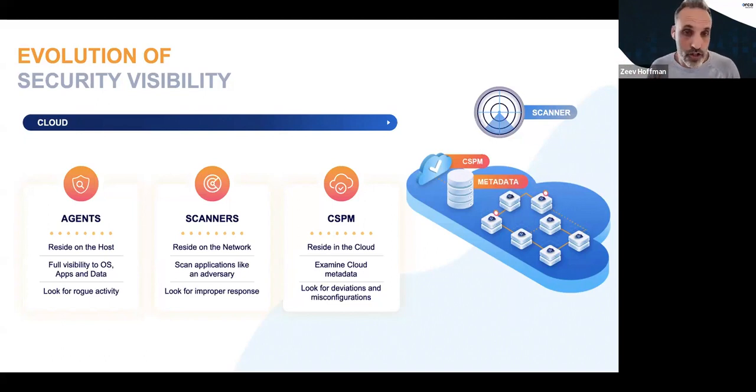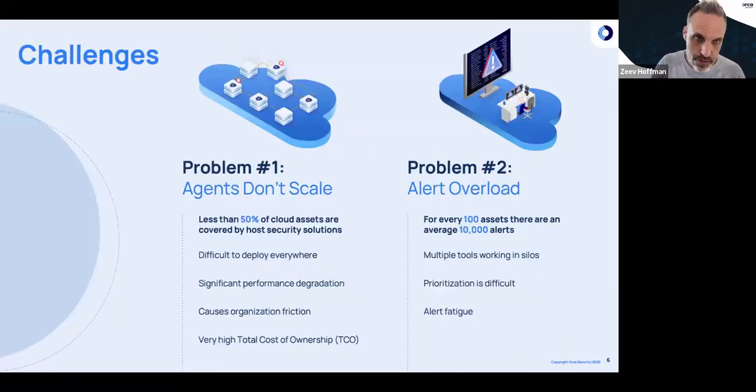But there were a lot of challenges using those solutions, especially on the cloud infrastructure. The main two challenges that we observe from many customers: the first issue is that agents don't scale in the cloud. And what is the main reason that agents don't scale in the cloud?